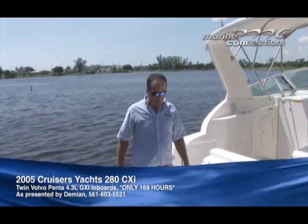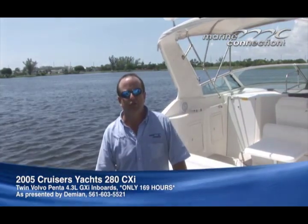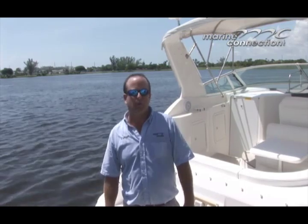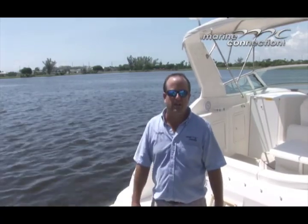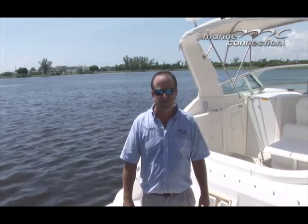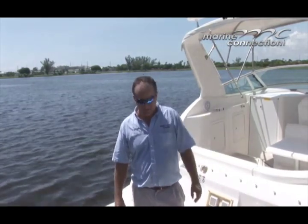My name is Damien. I'm at the water today, and we're going to be showing you this beautiful boat. It's a 2005 Cruisers Yachts 280 CXI, and it's powered by a pair of Volvo Penta 4.3 GXi motors. Now, our service department has done a mechanical inspection, and everything has checked out on the boat. As you can hear in the background, the boat is also equipped with a generator, and we have that running right now and cooling down the cabin.